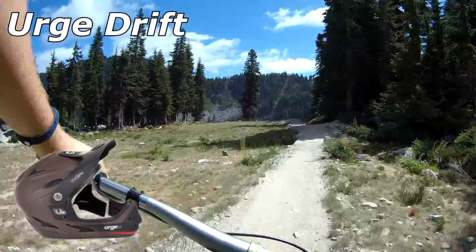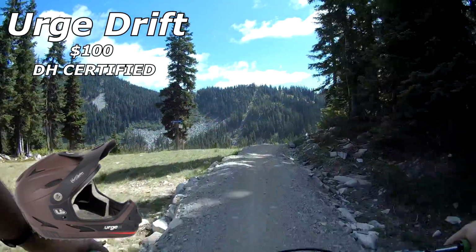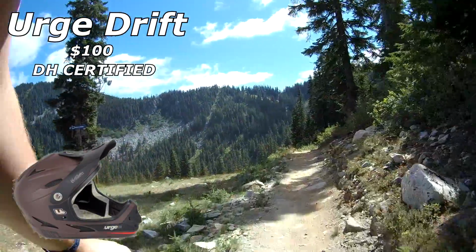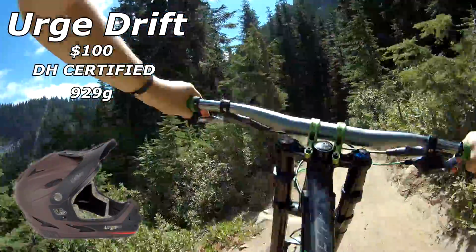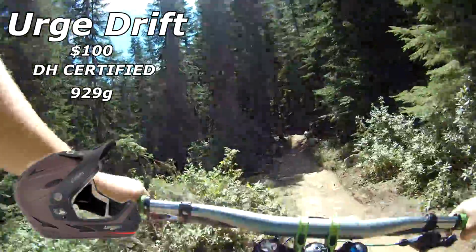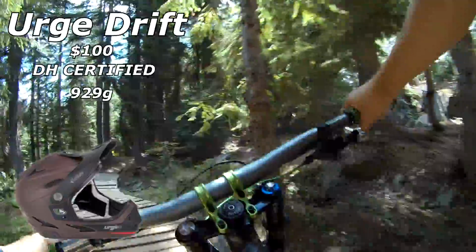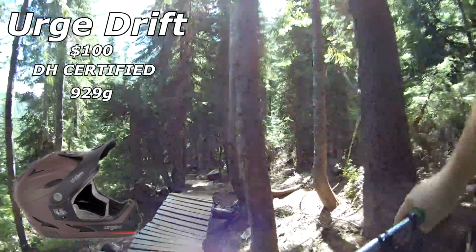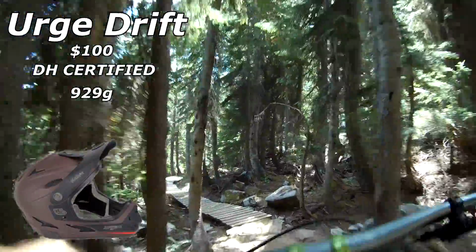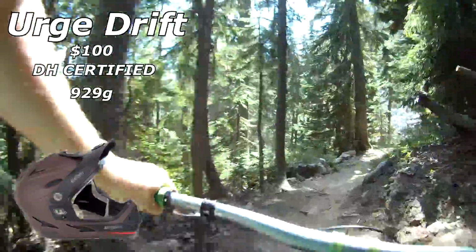This is a $100 helmet. It has ASTM downhill certification, CPSC certification, and it weighs 929 grams. The Urge helmets are usually fairly lightweight, and I actually really like how this one looks. It seems like it'd be a great helmet. I have not had any personal experience with this one, but it's supposed to have very large vents, decent inner padding that is not very sweat prone, so it should be a relatively cool and comfortable helmet.